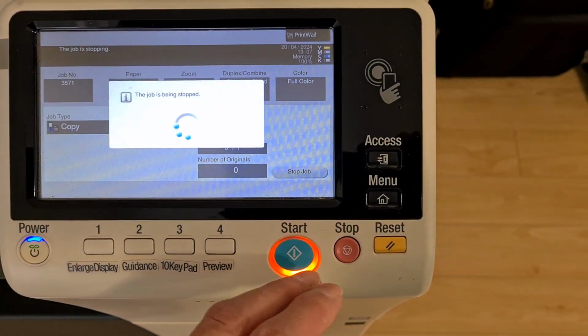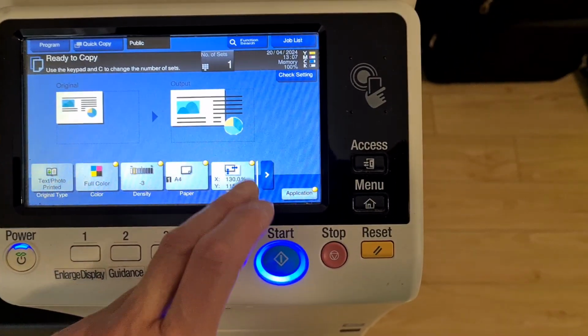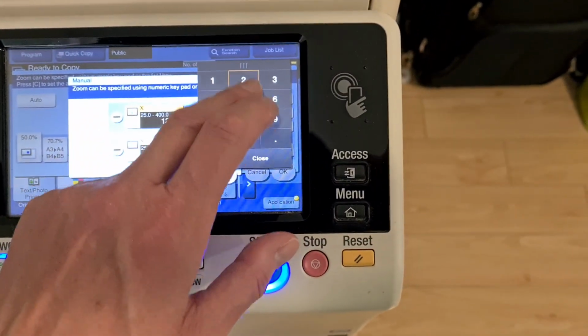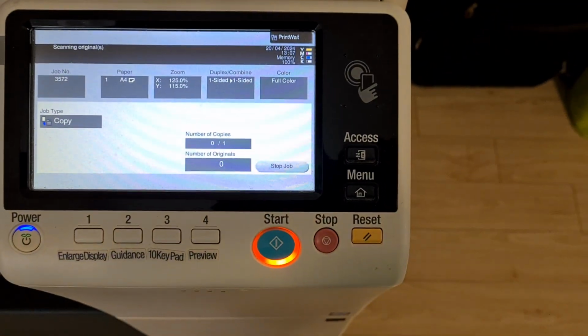I'm going to just maybe pull that one up. I'm just going to pull it up. I'm going to just enlarge a little bit less on the horizontal. I'm going to make it maybe 125.